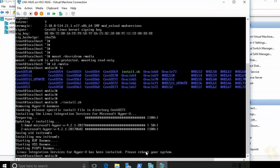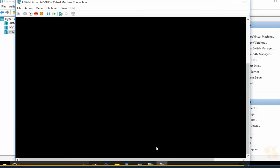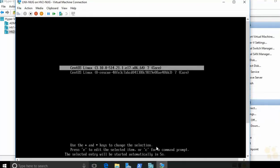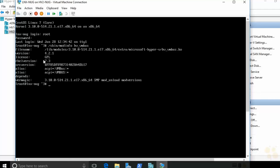Once that's done, our final step here is to reboot the system, and that's as simple as executing the reboot command. And there we go. Linux Integration Services has now been installed. Once that comes back up, we can log in once again here with root and our password. And now if we recall a few commands ago, back to our modinfo, and we take a look at the hv_vmbus, we can now see that our version is 4.2.1.